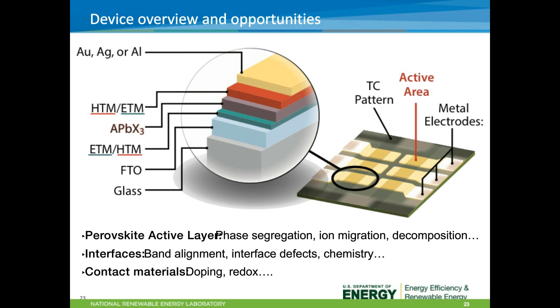But we have those transport layers, and then we have an electrode on the top. So the challenge in this particular case is, again, to essentially manage both the photons and then the subsequent photoconverted electrons and holes out of the device. One of the other things that's compelling about this particular material system is the structure, which is shown in this next slide.